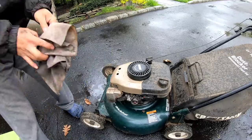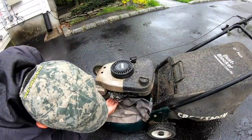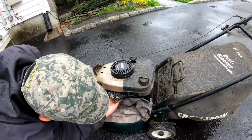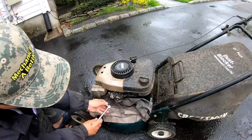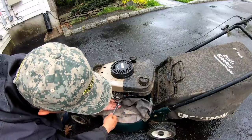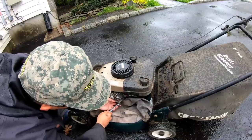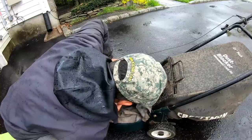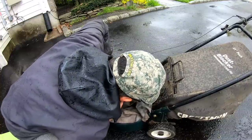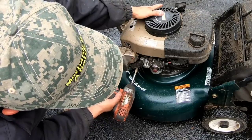Drop that bowl again, see if it's filled with gas. Uh-huh. Gas is pouring out now, but yet still not priming. I can't figure it out, so I'm gonna take the carburetor off.